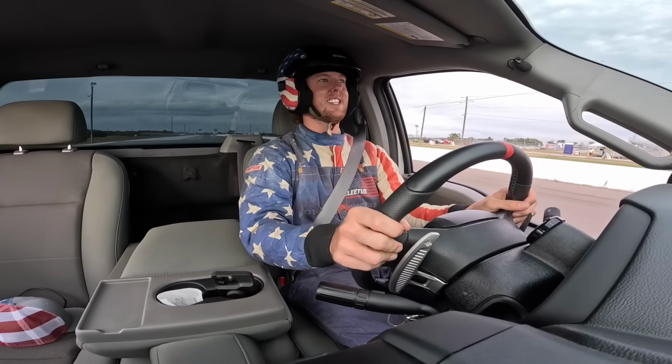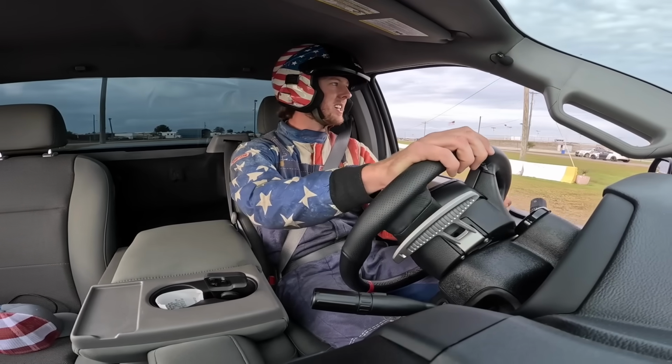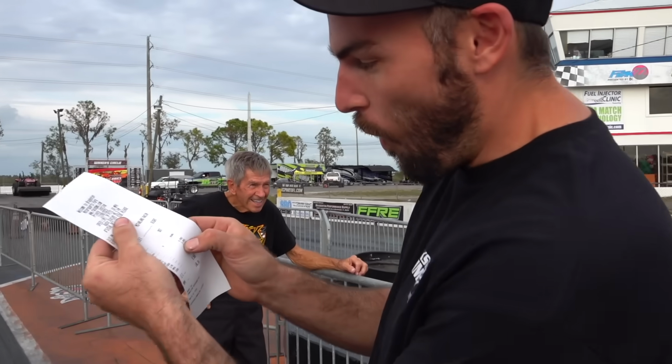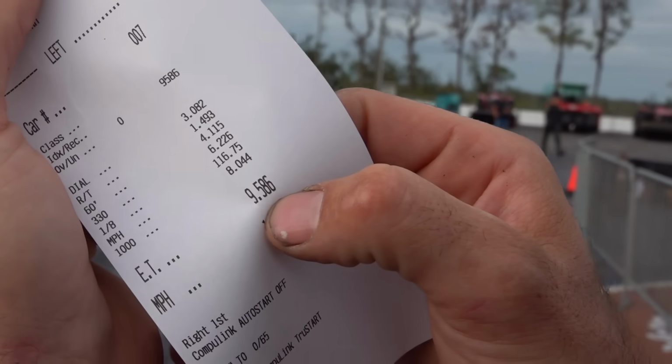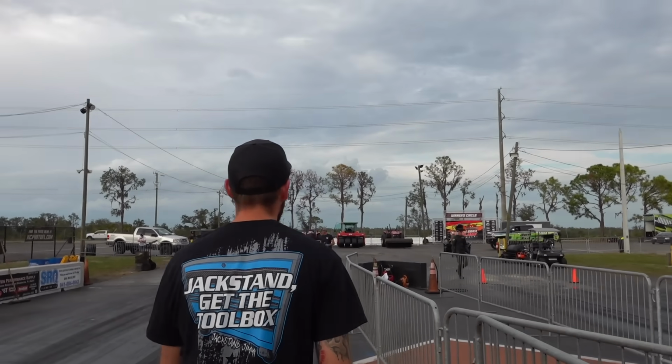F-150 drivetrain. One simple step, stay in through the wheel hop. We got lucky though. Damn, I love this thing. Yeah, that was a way better leave. Two tenths just about going a good 60 foot. Yeah. 1.49 of the 60 foot went 6.22 at 116 to the 9.58 at 146 miles an hour. On 22s. On 22s with street tires.